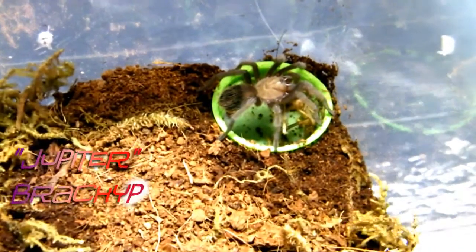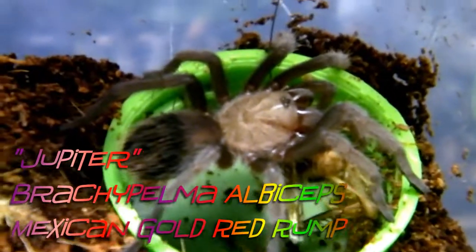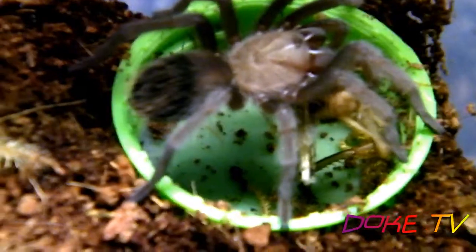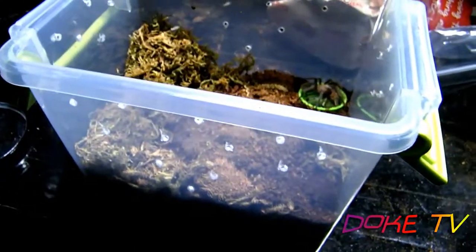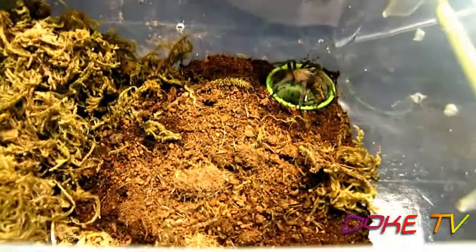Jupiter is my newly acquired Brachypelma albiceps, the Mexican golden red rump. This is a sling, obviously, that just had a molt recently. You can clearly see the cricket in her fangs. She just got rehoused into this container. I really like these containers, especially the taller ones for some of these slings. It gives them a lot of room. She doesn't freak out at all, and you can really soak down the substrate with the moss on this side.